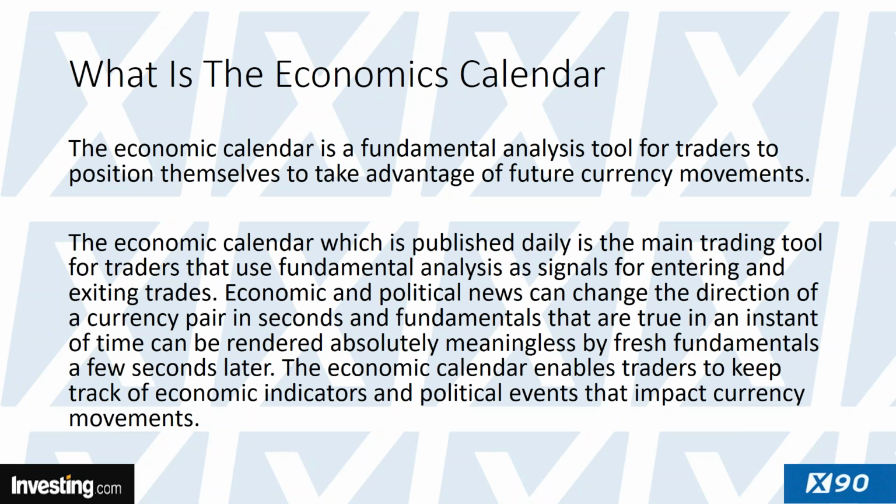So economic and political news can change the direction of a currency pair in seconds. The fundamentals that are true in an instant of time can be rendered absolutely meaningless by fresh fundamentals a second later. The economics calendar enables traders to keep track of economic indicators and political news that impact currency movements.